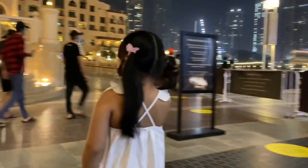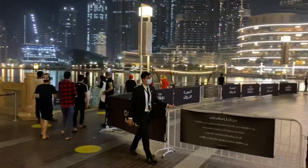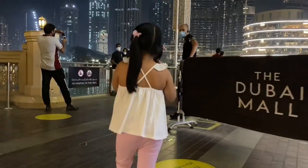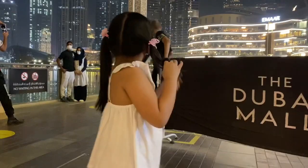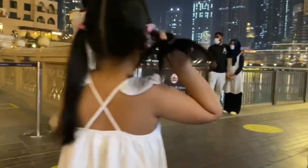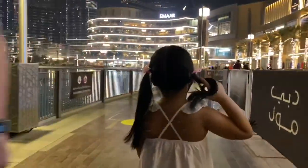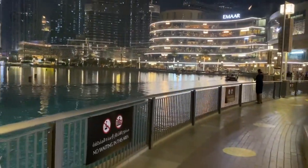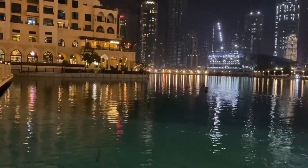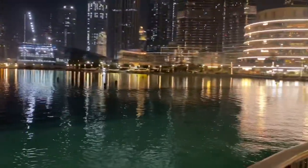Normally, this is packed with a lot of people. We're lucky that it's not today. And we can go all the way at the front. Look at that, the water is so clean! And a perfect view of Burj Khalifa.